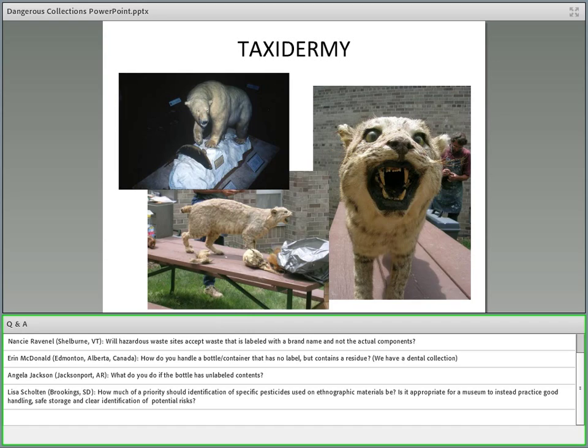So taxidermy, to me, is really questionable. Now, if you have historic taxidermy specimens, I think it's important to actually do a test. There are arsenic testing kits available through many of the chemical manufacturers. In some cases, if there is a white powder on the surface, you can take some off very carefully and do a test for the presence of arsenic.